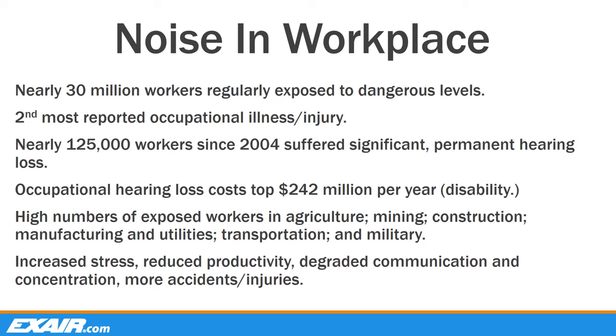Since 2004, the Bureau of Labor Statistics has reported that nearly 125,000 workers have suffered significant permanent hearing loss. When applied to the national workforce, occupational hearing loss costs an estimated $242.4 million per year in disability alone. Industries with high number of exposed workers include agriculture, mining, construction, manufacturing and utilities, transportation, and the military.